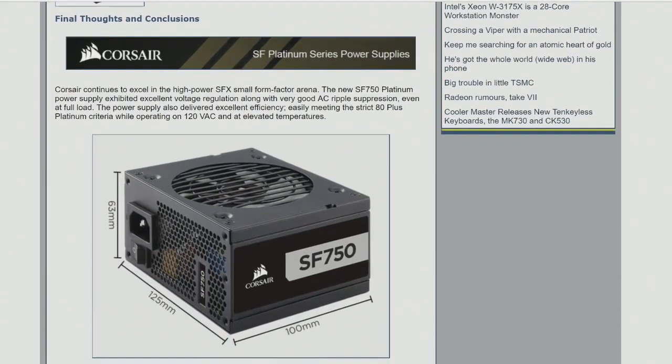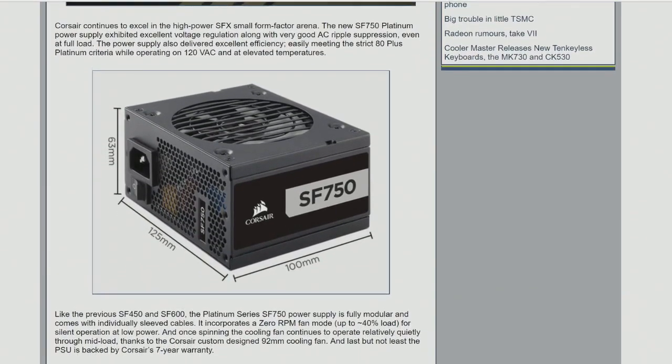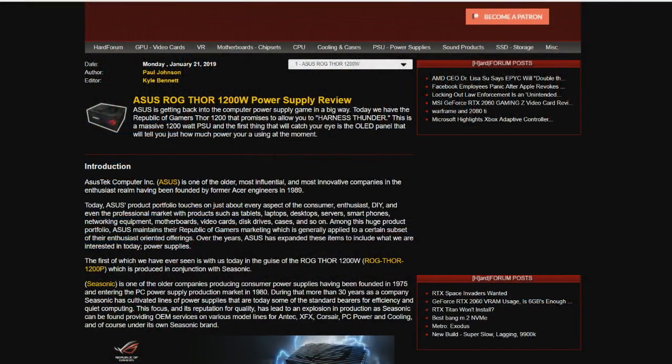Which is practically a segue into that HardOCP review I saw when they were looking at the Thor. I think half the reason I wanted to talk about this is because anytime you have a power supply named after Thor, it just screams excitement to me. Well, Asus, anytime you have a power supply that has its own OLED display on it, I mean, come on. Well, yeah. That's the selling point right there.